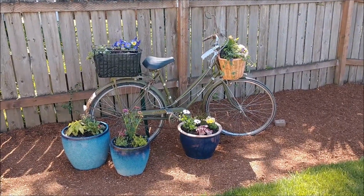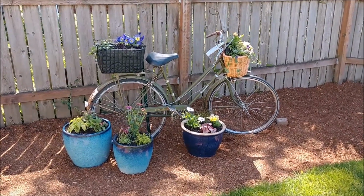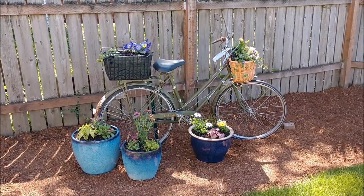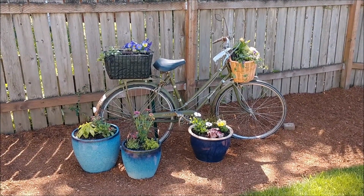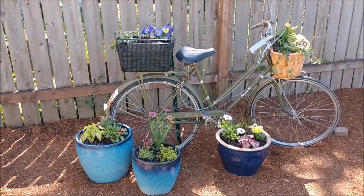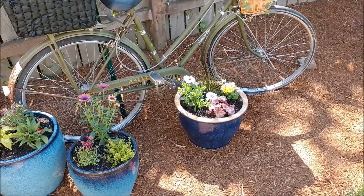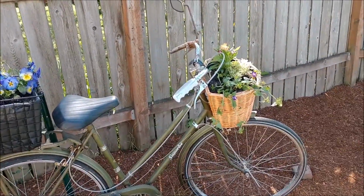Here is my newest addition to my yard. Very cute. I love it. I love, love, love the way it turned out. And if the flowers do what I'm hoping they do, then it will get very full and some of them will start cascading down as well. So several pots, several different things. I'm not even going to tell you all the flowers that I bought to put in these because I don't even know. I don't remember all of what they are.